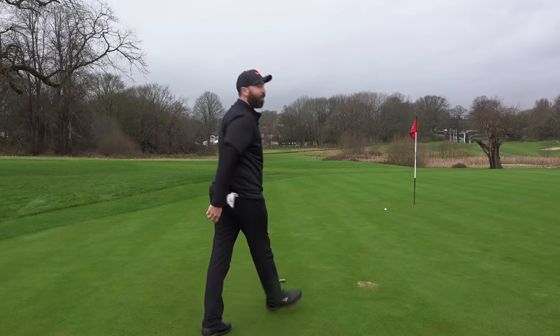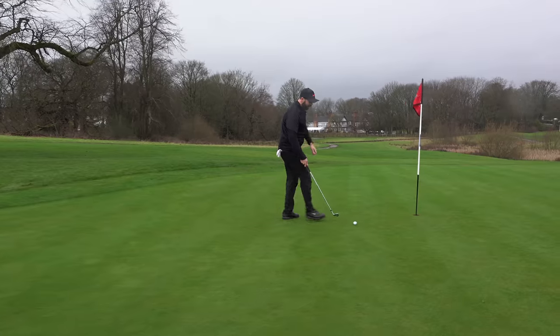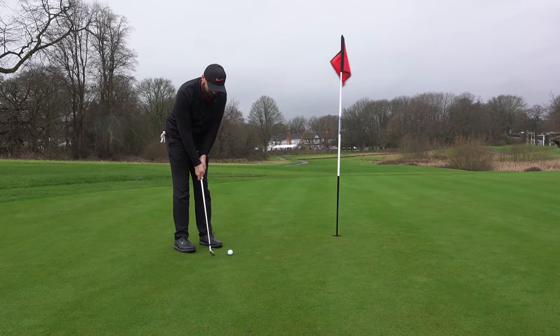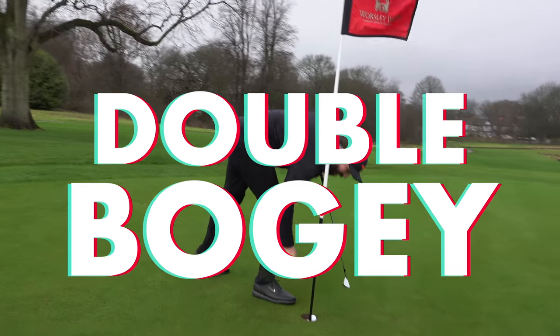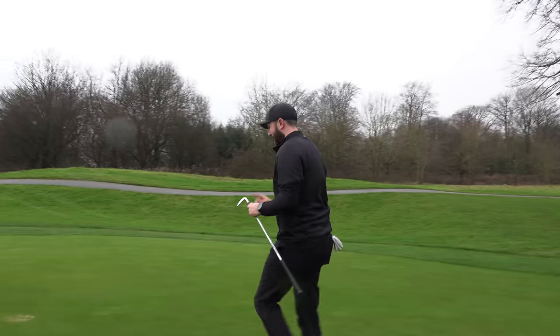It wasn't a bad roll, was it, really? Not a gimme. Let's see if we knock this one in for bogey. Oh, joking me. That was close. Right, that is in for 5. Oh, that's a bit disappointing.